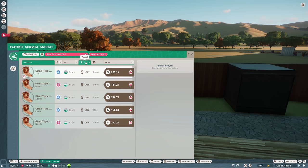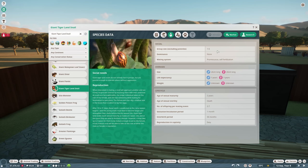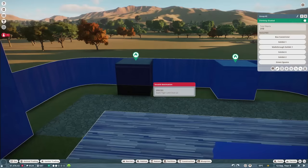I wonder what group sizes they live in, actually. Let's have a look. They live in groups of 1 to 6. So I think we will just get 2 of them and then we'll let them breed and let the rest of them populate. Promiscuous self-fertilization. That's interesting. We're going to put them in with 2 of them so they don't have to self-fertilize if they don't want to. And we're going to put them in this habitat here.